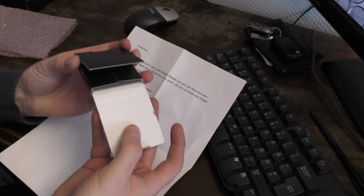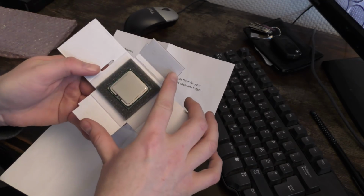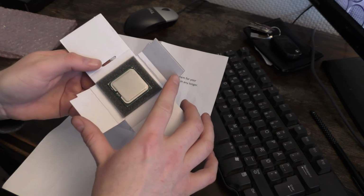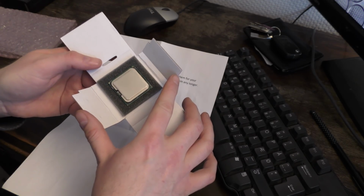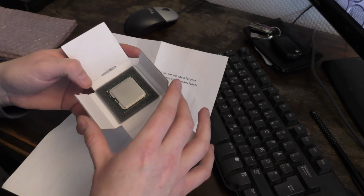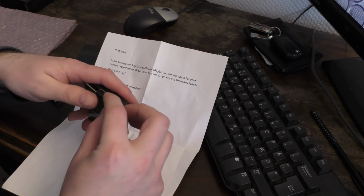Could just see that CPU. Very nice little CPU, 3.16 gigahertz. It's a quad core from back in 2006. 1333 megahertz front side bus. So yeah, we better upgrade something with those.